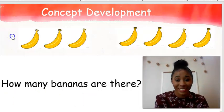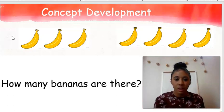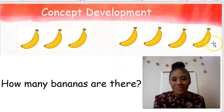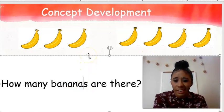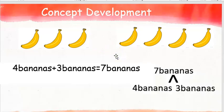All right, first grade. We're taking a look. I said let's pretend that instead of fingers, we have bananas. So how many bananas are there? How many bananas do you see over here? 3 bananas. And how many bananas do you see over here? 4 bananas. I can also write that in a number sentence, and I can also write that using a number bond. Let's take a look and see what that's going to look like. I have up here, friends, on the screen, 4 bananas plus 3 bananas equals 7 bananas. I can also write that into my number bond over here. I have 7 bananas, 4 bananas, and 3 bananas. All of them are using the same numbers.